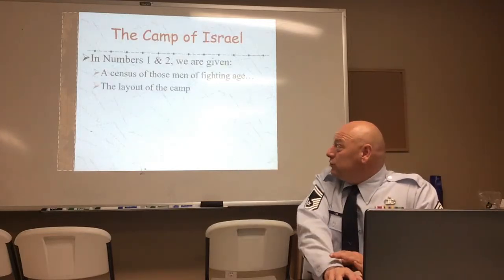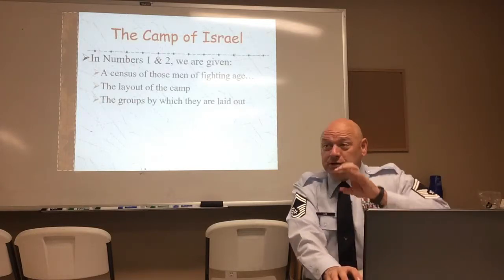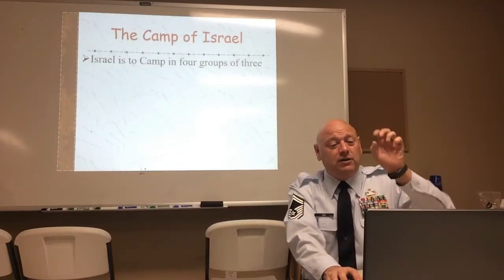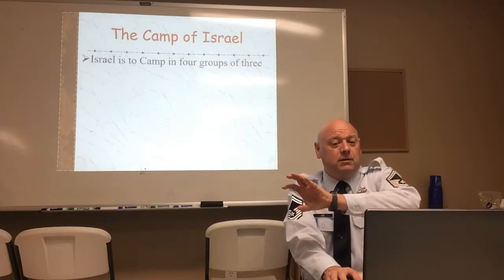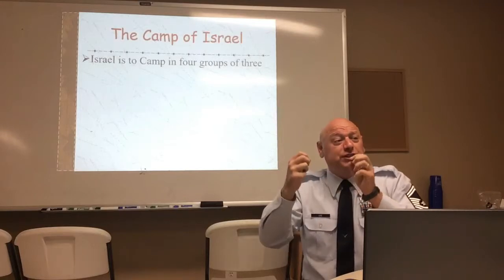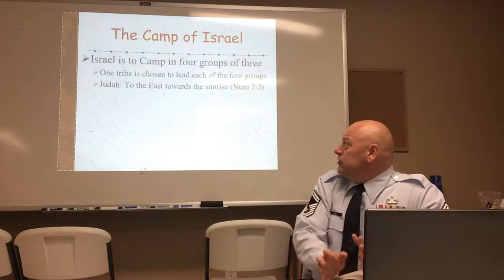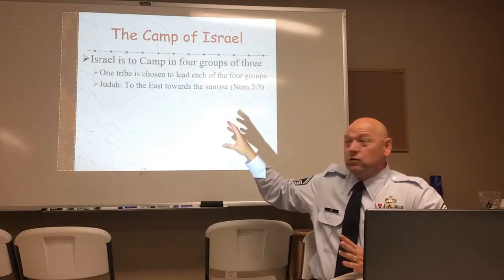So we're also told the layout of the camp. We're told the groups by which they're laid out. Because, see, when the camp is laid out, Israel is to lay out in four groups of three. And of those four groups, one tribe is chosen to lead the other two tribes that are with it. So Judah, in Numbers 2:3, is told to camp east, towards the sunrise.